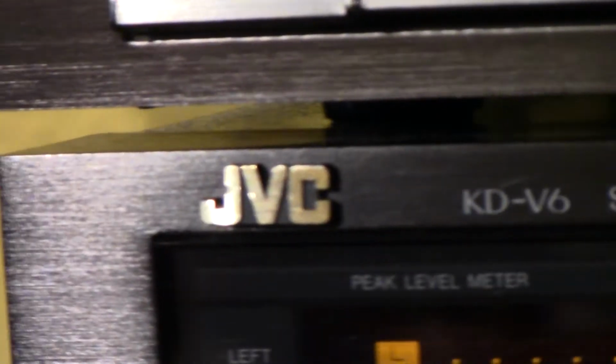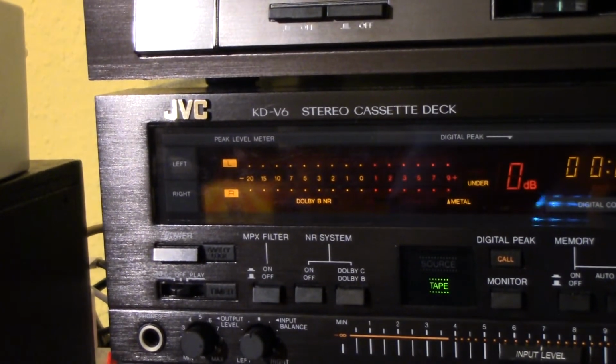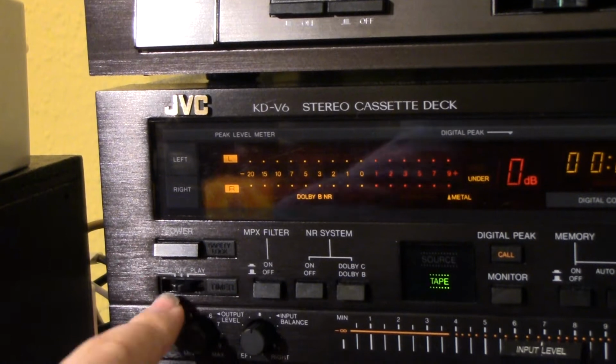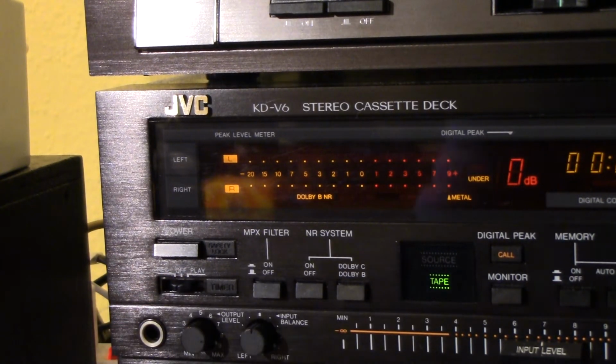Got the JVC logo. And yes, this is real JVC. It actually was made in Japan. None of that modern JVC crap that's made in China. But here we got the power switch, and then we got the timer selector switch, which if you put it in play mode and press the power button, as soon as an external timer applies power, the deck automatically goes into play mode. And the same goes for record.